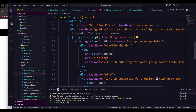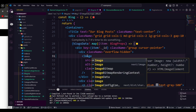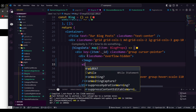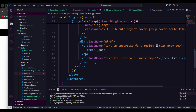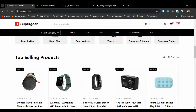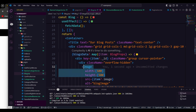So for the images, what I'm gonna do, instead of that image, I'm gonna use the image tag from our next image. As I'm using the image from the item, I should be providing a width. So I will just put a width of 500, height of 500. That's it. And I'm gonna grab these properties here. I think this blog has only a single image, so that's the image.